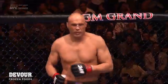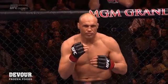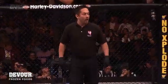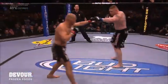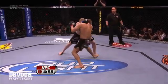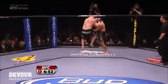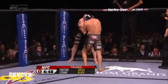Brock Lesnar, Randy Couture, our main event of the evening. There you go, first one, you ready? You ready? Let's go, come on! Black trunks for Lesnar. Good knees early by Brock. Good clinch by Lesnar. Randy's got him pressed up against the cage.